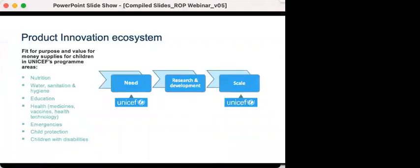Good. It's not changing on my screen. Is it working on your end? It's showing product innovation ecosystem on my end. Is that the slide you want, or do you want the next one? No, it's the right one. I think it's just my computer reconnecting. No, I'm good. Okay. Good. Excellent. My camera probably disappeared, but it's reconnecting.